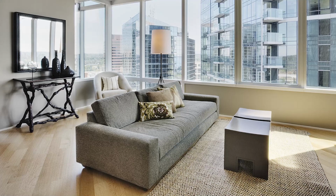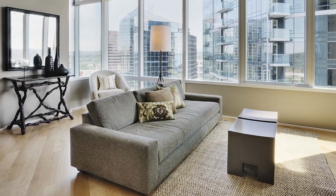One of the important things about HOA fees is you have to look at it and say, what's included in it? Some buildings have everything: sewer, water, trash, gas, snow removal, landscaping, parking, everything is included. And some buildings don't offer that.